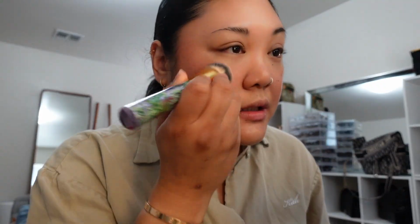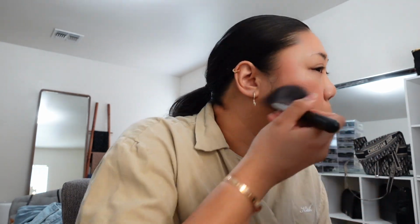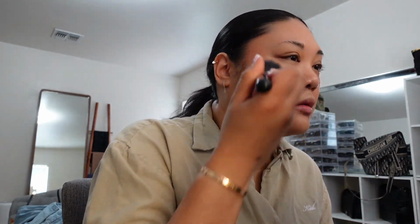I'd usually use the same brush, but the other brush, I used it recently, so I have to wash that one. So I had to go in with another brush, but usually I would still go in with their number one brush as well. Nice and flushed. And I do like to go in with another brush just to kind of blend it out a little bit more. But my base is done.